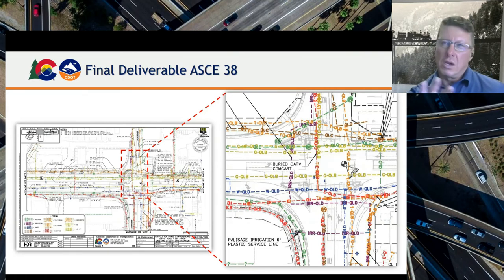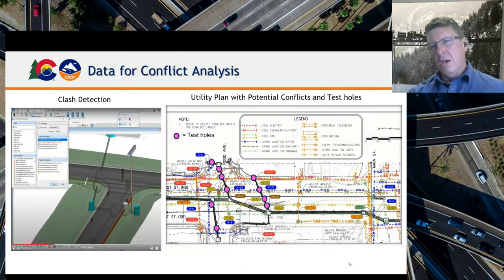Those are things that we and our coordinators look at, and designers, as everybody's working together to try and achieve a design that can be built by a contractor. And then as we move through our life cycle, we're now at about 40%, 50% design, where we're looking at those test holes.